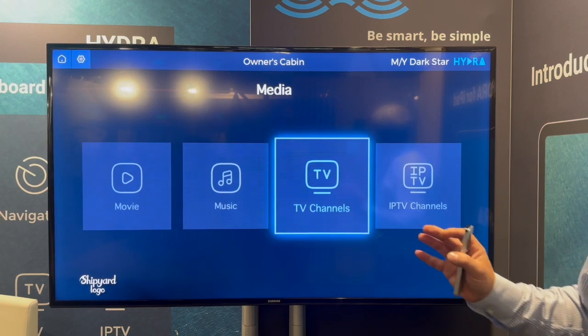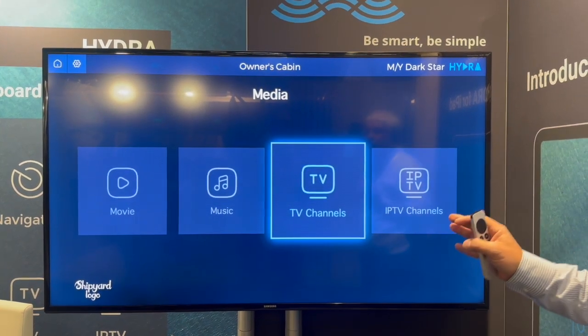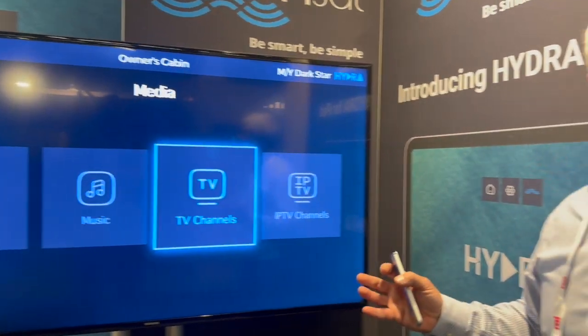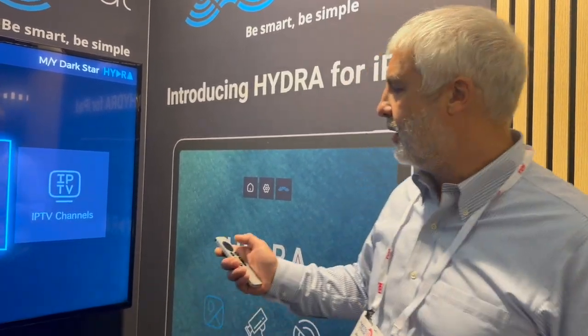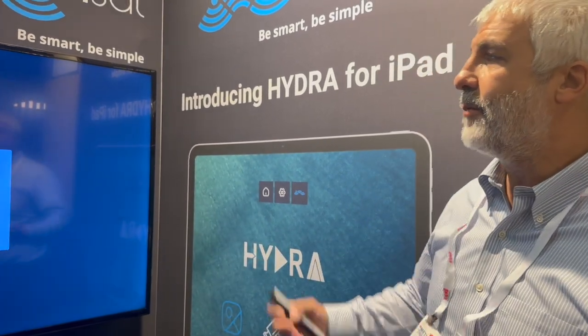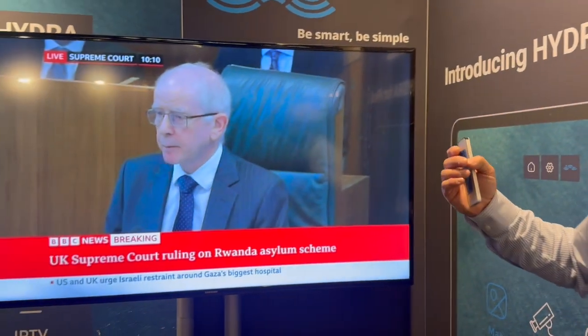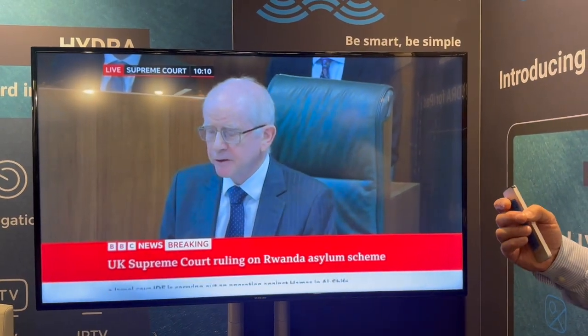TV channels is a very important feature that is used to broadcast the satellite receiver on board. You can assign one satellite receiver to each cabin, or you can share the satellite receiver over the cabins. In this case, for example, slave mode on, the receiver cannot be controlled, but you can watch what the satellite receiver is broadcasting on board.